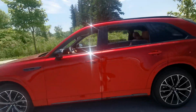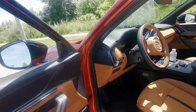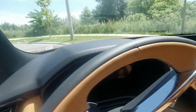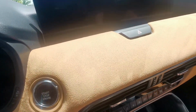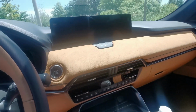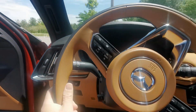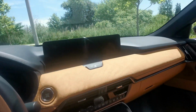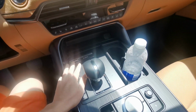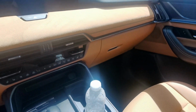I have never seen a lot of the industry do this kind of suede-like interior, and it's so good. I have to touch it, and let me close up for it. Touch it, and it's just so good. I admire it all the time. You have a Bose system, and it has this beige-looking steering wheel on black. It's just so good. And they have sport mode and everything, phone charging, all kinds of things. It's nice and clean, dude.